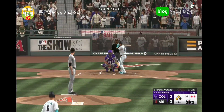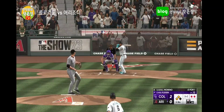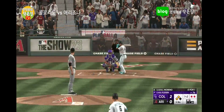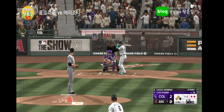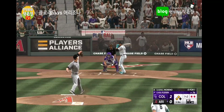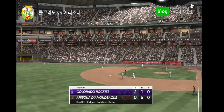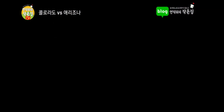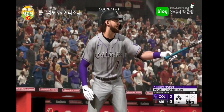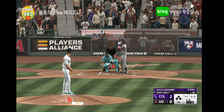And here's the catcher, Gabriel Moreno. He was a strikeout victim his first time. And a pitch. Ground ball right side. And that's just foul. And a ball and two strikes. Swing and a miss, and that is that. All set for the start of the inning. Here's the second baseman, Brendan Rodgers. The 1-1.